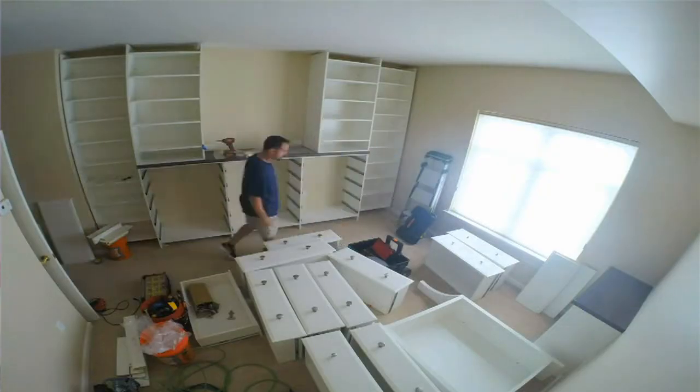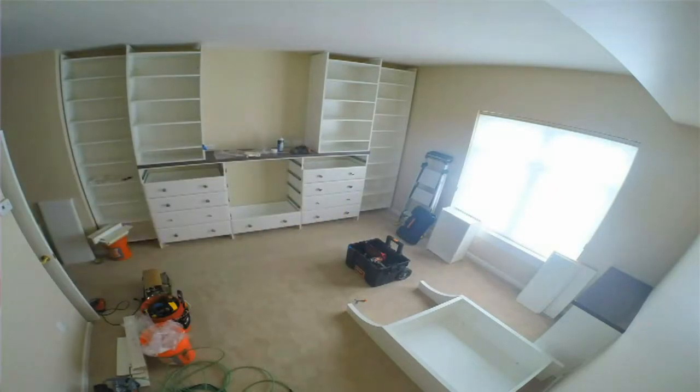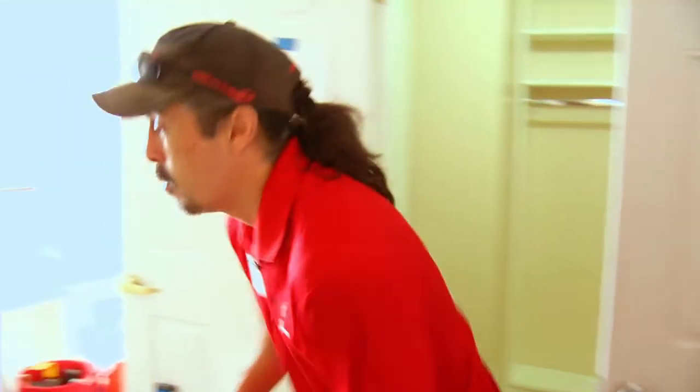So we started this build yesterday. We got the basic structure built. Today we are starting by putting the slides in for the drawer boxes, get the drawer boxes in. Then we'll start on the doors, get the doors in, and then Juan's going to be coming behind with the trim and trimming everything out.